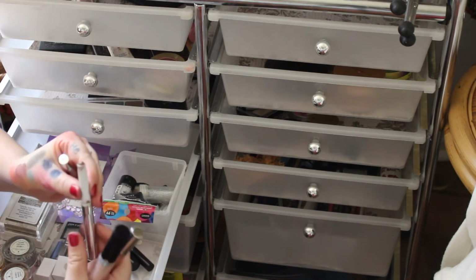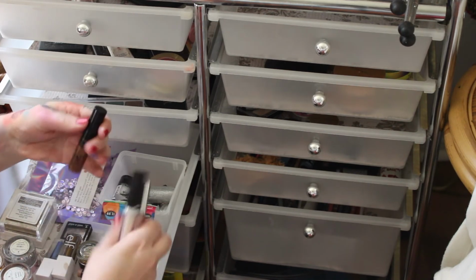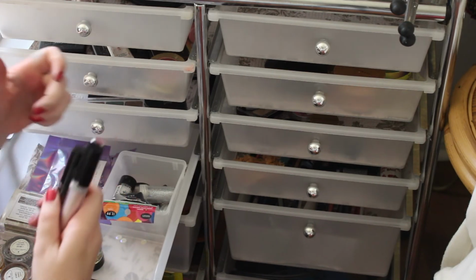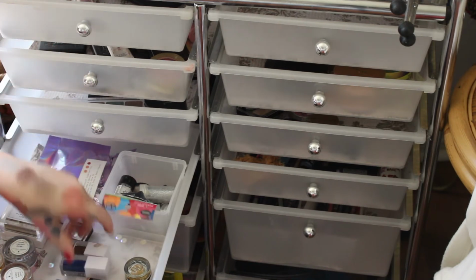This Mally one is gonna stay. It's like a cream stick shadow. Keep these, but these liquid ones, I think I'm just gonna toss because these are old. Then I have some of the e.l.f. toppers. They're not as good as the Stila, but they're decent.